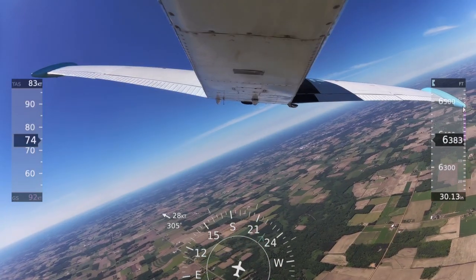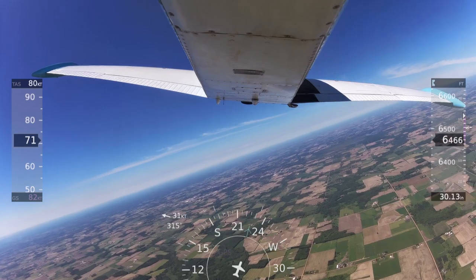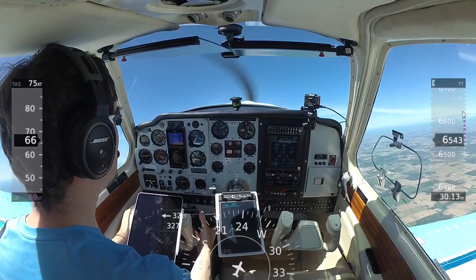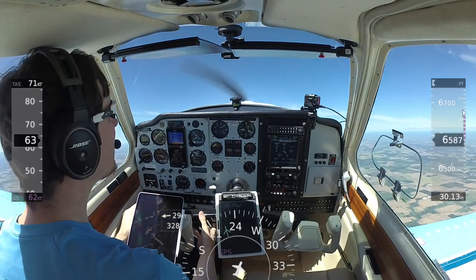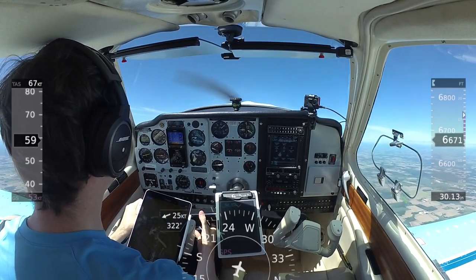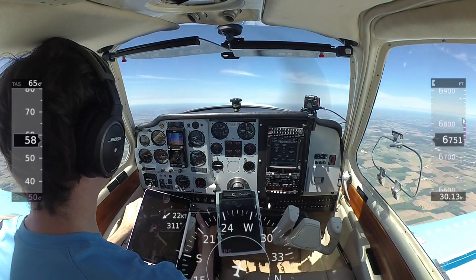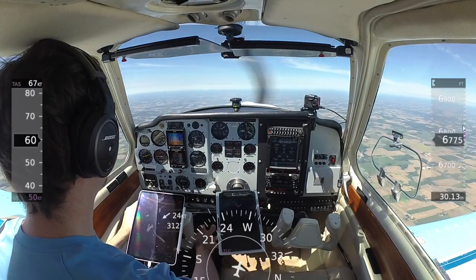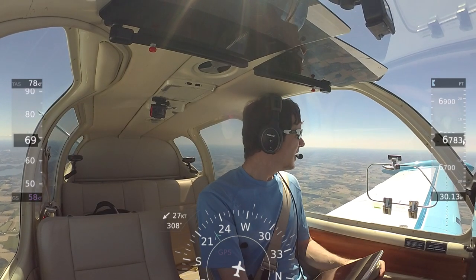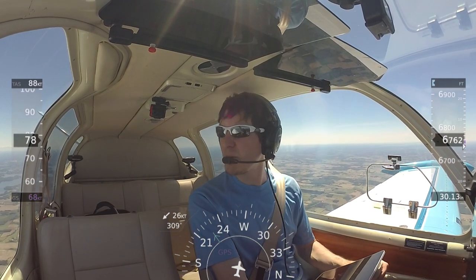There's our 90. Slowly bring that roll out. Airspeed bleeding off. Keep that pitch in. Nice 60 knots. A little bit fast today for being light, but typically it's going to work out pretty well with the instructor and fuel. Good example though of how different weight changes your dynamics.